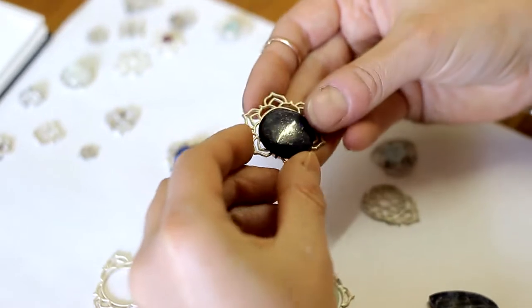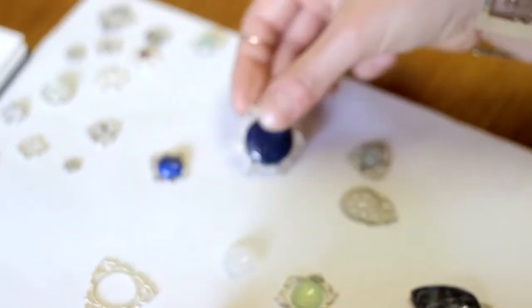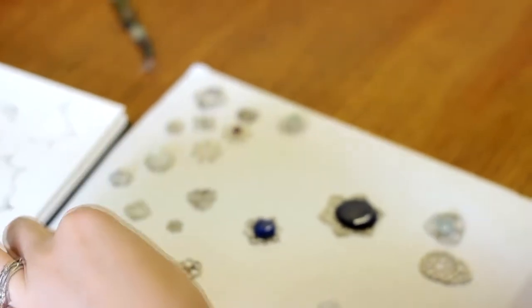I love when you can see that it's been made by nature, and what are the chances that of all the things that had to come together to make this crystal emerge from the ground, and those tiny little inclusions show you that it is something that hasn't been man-made.